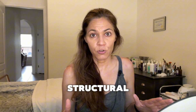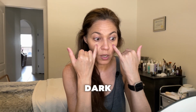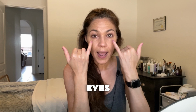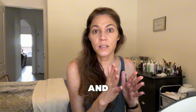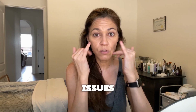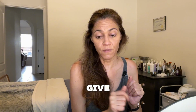If you don't have vascular issues, if you have structural issues, that means you usually have a dark C shape right here under your eyes, and you have this hollow right here. So look, I'm just going to be 100% real with you. Nothing in skincare is going to help with structural issues. With the overall integrity of your skin, yes, but with these issues, nothing will help except surgery and makeup. So that's why I want to give you this tip today.